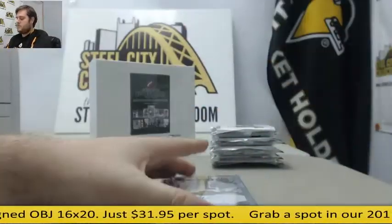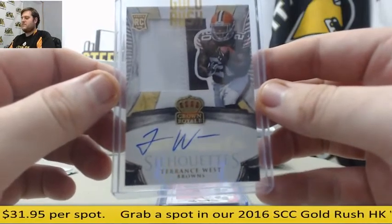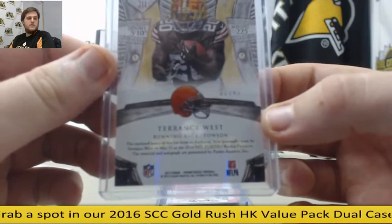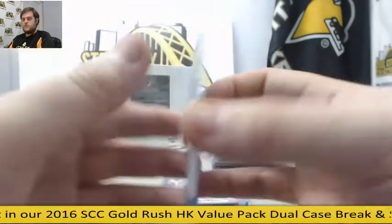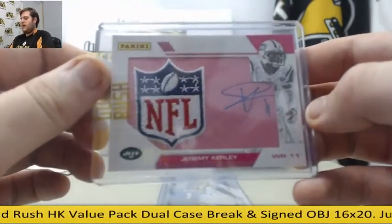For the Browns, actually looking good for the Ravens this year. Rookie patch auto, Terrence West. Out of 49, Terrence West. For the Jets, patch auto, Jeremy Kerley.